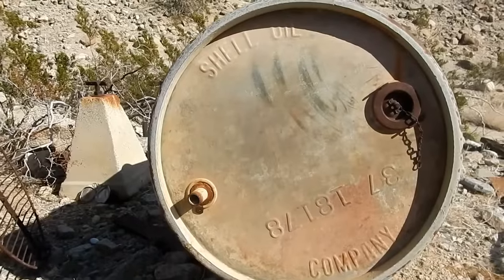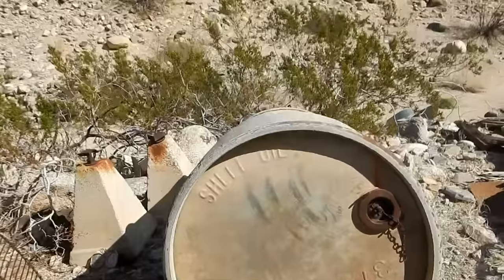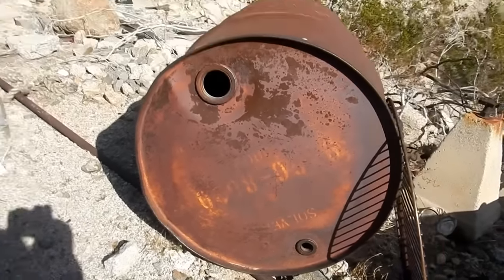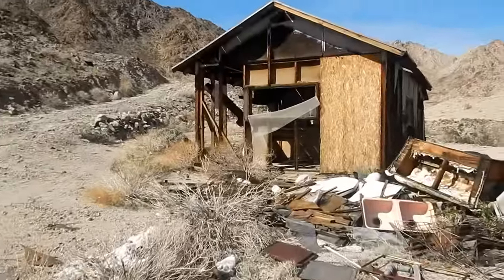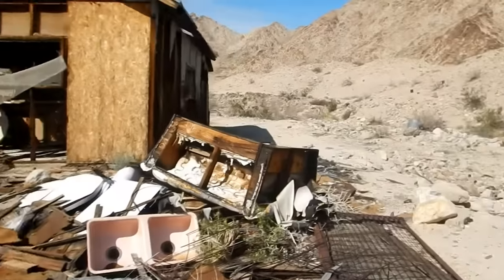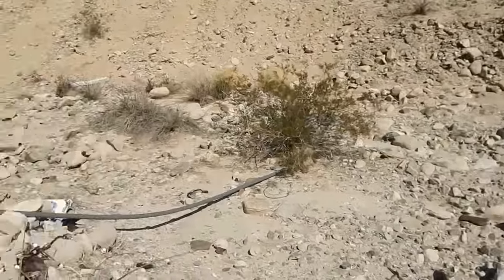There's a nice Shell Oil Company drum. Looks like a 55-gallon drum. There's something else, some kind of solvent in that one. Here's a water heater. Here's what's left of this cabin. Wow, what a mess. Looks like there was some plumbing in here. This thing is just blowing apart everywhere.